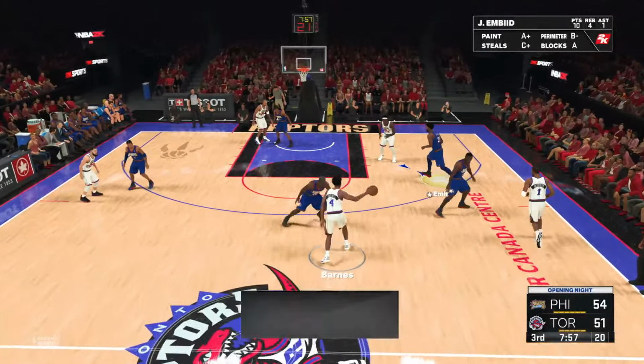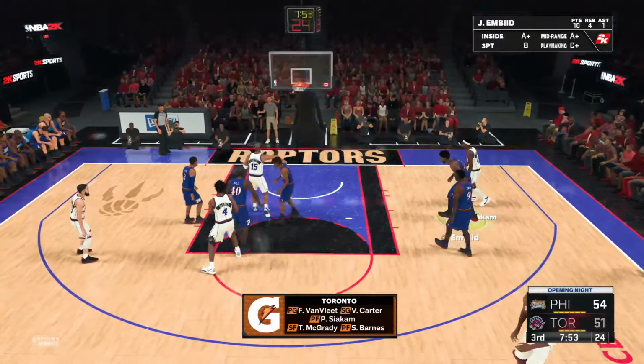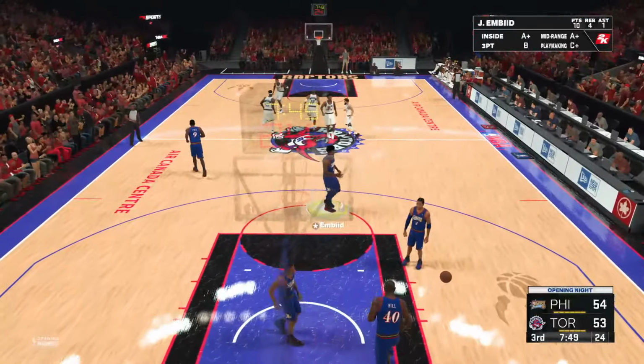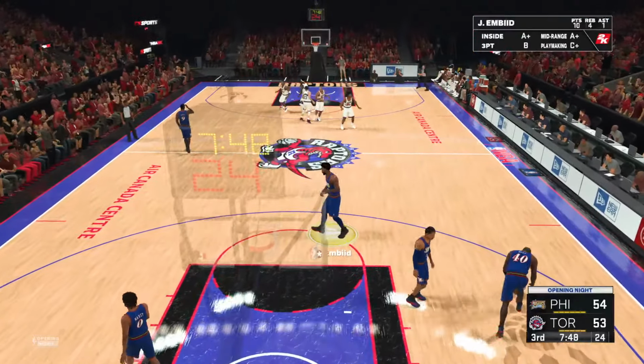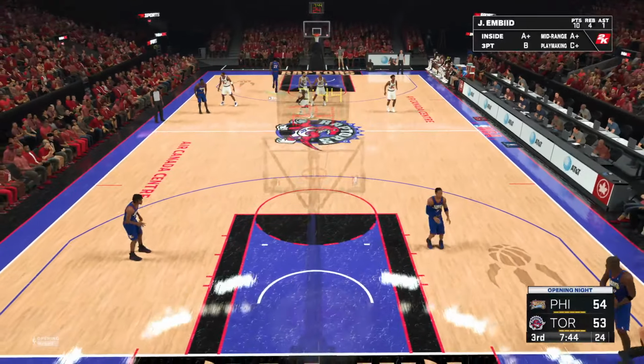We've got Fred VanVleet. Tracy McGrady is out there with Scotty Barnes. And there's Carter. I was trying to schedule a video to drop. Toronto can beat you from mid-range as well. Siakam adding more nuances to his game every year.